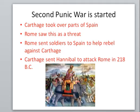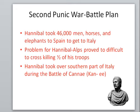In the Second Punic War, Carthage attacked and took parts of Spain. Rome, to answer this back, sent soldiers to Spain to help rebel against Carthage. Now, there were two main leaders, Hannibal from Carthage and General Scipio from the Roman side. Hannibal took 46,000 men, horses, and elephants, and he wanted to go from Spain to Italy to attack Rome. On his journey, he could not successfully pass through the Alps because it was difficult, so it killed half of his troops.